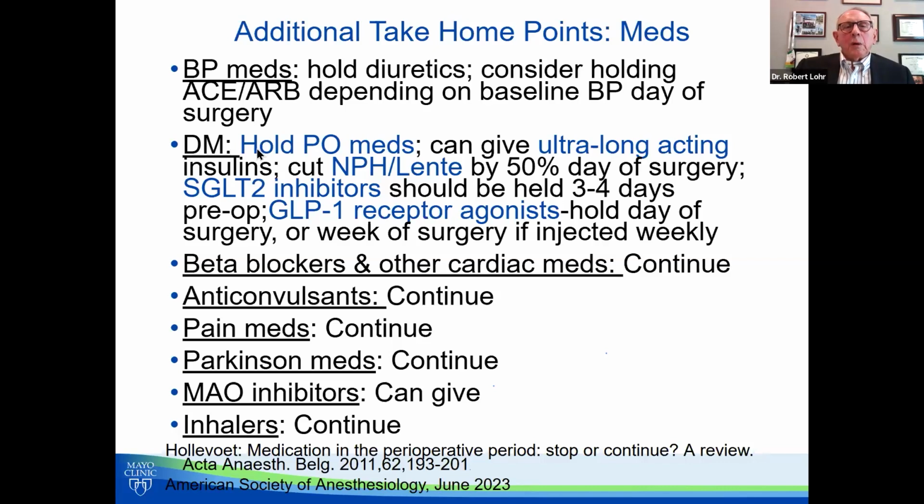For diabetics, PO meds generally should be held. Now, the main one here is metformin. If they are on a sulfonylurea orally, that should certainly be held. If they are on an ultra long-acting insulin, Lantus, for example, that can generally be given at full dose. Now, the caveat here is most of the time people take that in the evening. And I always ask them, what's your blood pressure first thing in the morning? Not blood pressure, blood sugar first thing in the morning. And if they say, well, it's 90, I would probably cut back on the Lantus dose, maybe by 25 or 30%. If it's 110, 120, 130, go ahead and give the full dose.